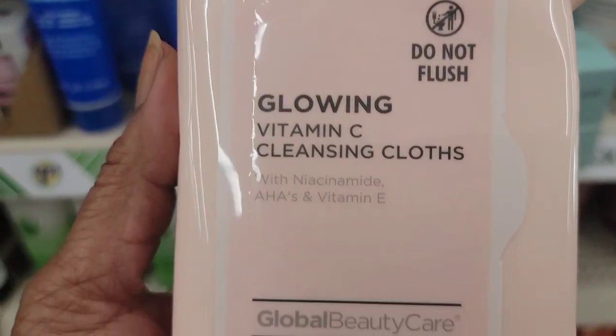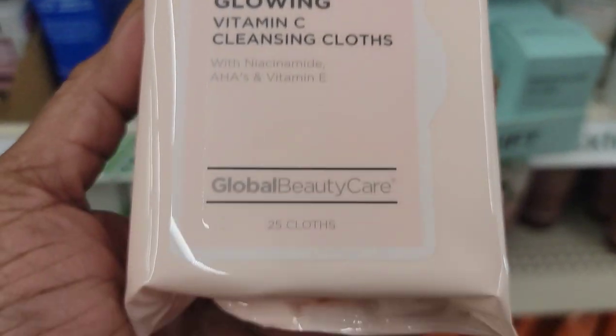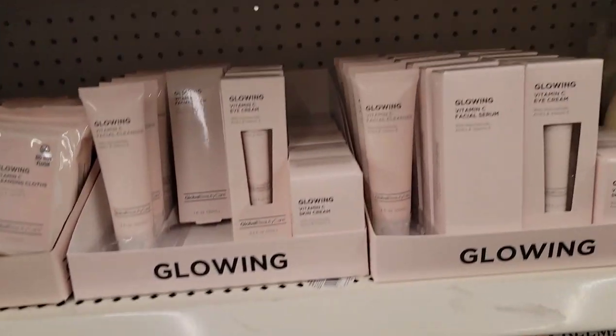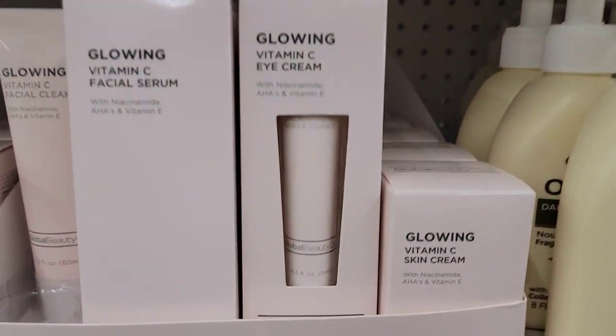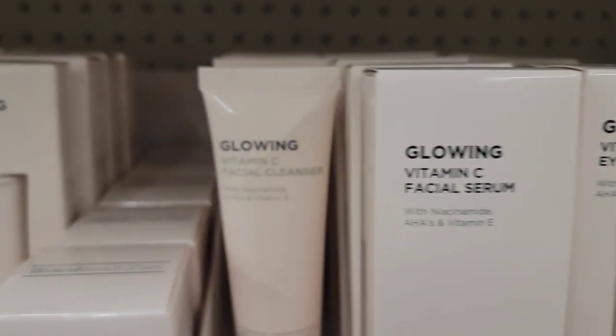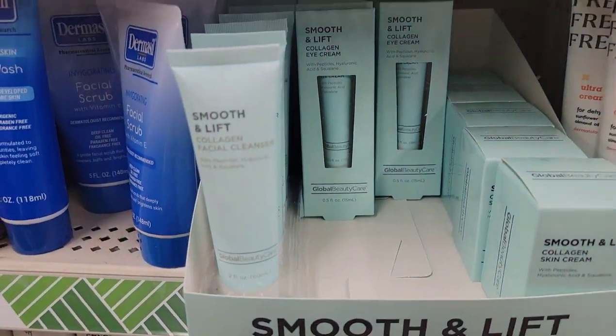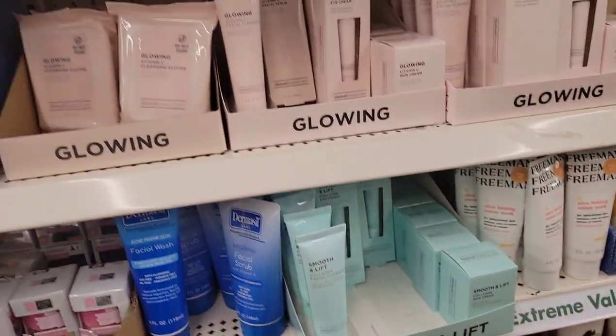So these are the Glowing Vitamin C Cleansing Cloths. You get 25. I might try these because I do use the cloths. Vitamin C Skin Cream, Eye Cream, Facial Serum, and the Facial Cleanser. So the same as this one. So that was a nice find.